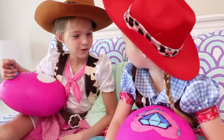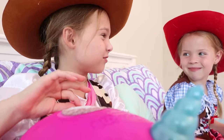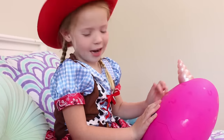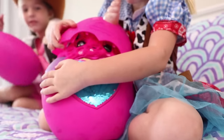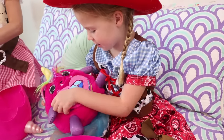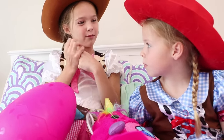Whoa, we got a jewel. Cool. I wonder if I got a puppy rainbow corn. Let's get them open and find it out, Addy. Whoa! It's Snapcat. So now we have a bunny, a monkey, and a cat rainbow corn.